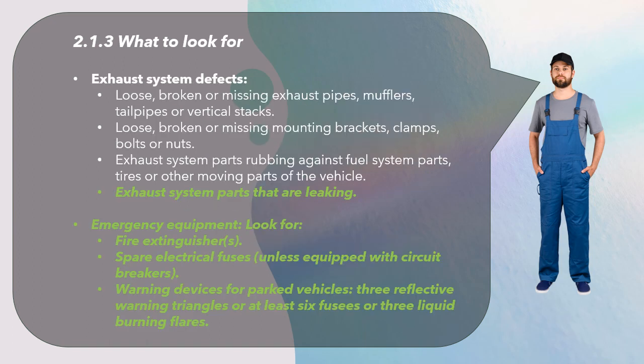What to look for? Exhaust system defects. Loose, broken, or missing exhaust pipes, mufflers, tailpipes, or vertical stacks. Loose, broken, or missing mounting brackets, clamps, bolts, or nuts. Exhaust system parts rubbing against fuel system parts, tires, or other moving parts of the vehicle. And exhaust system parts that are leaking.